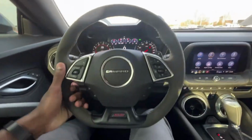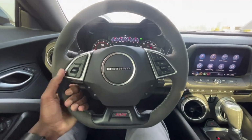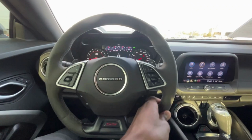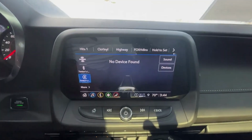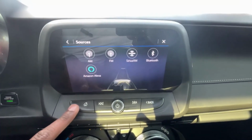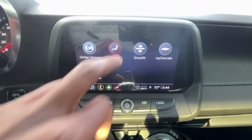So I really love the steering wheels in these. Nice Alcantara finish there, feels really nice, easy to grip. But to the radio here, we get AM, FM, XM radio along with Bluetooth audio. You can even use Alexa if you want to. And then you get your Apple CarPlay, Android Auto compatibility as well.